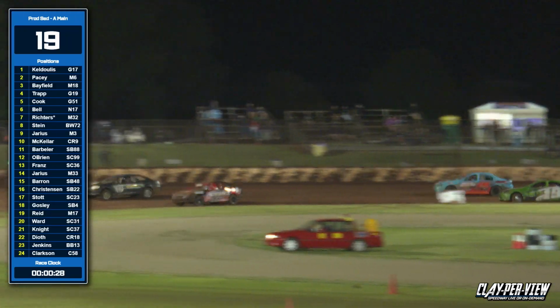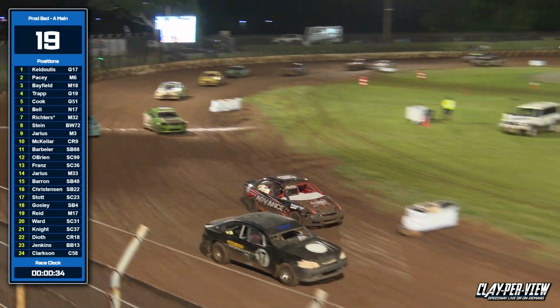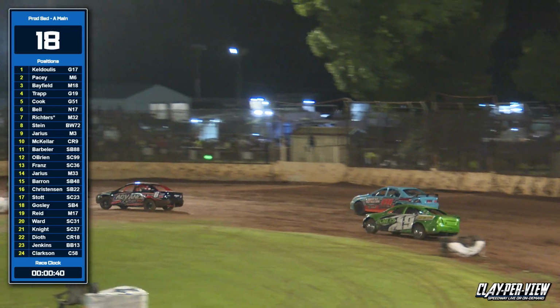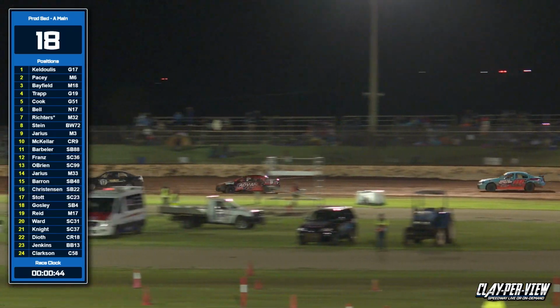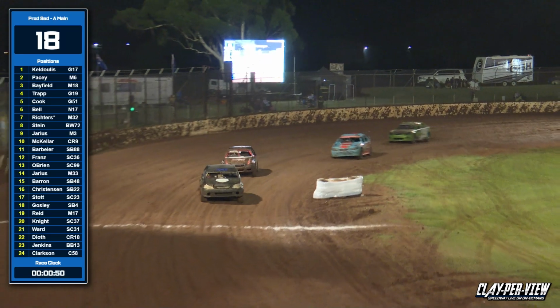The little engagement at the front of the field is not over by a long way. Have a look at the two of them go. Neil Caldulis high on the racetrack. He hits the rut, bounces in the air, but he holds on to the race lead. Braden Pacey in 2, back then to Bryce Bayfield in 3. Robert Trapp would be the next one, followed by the 51 car of Dan Cook.